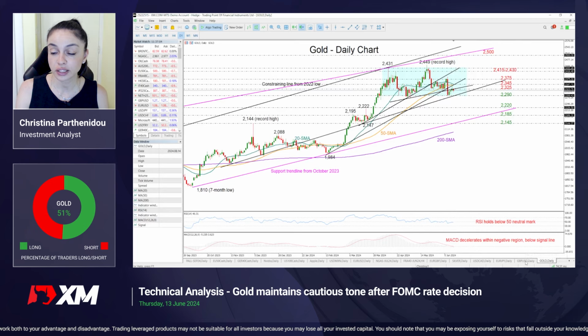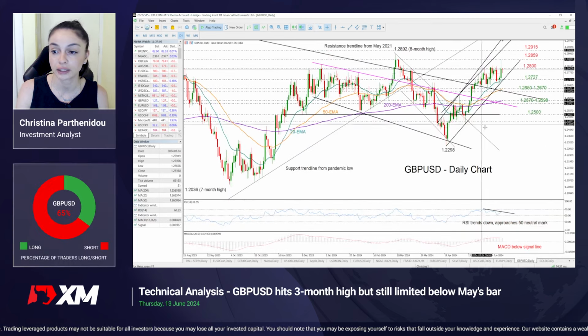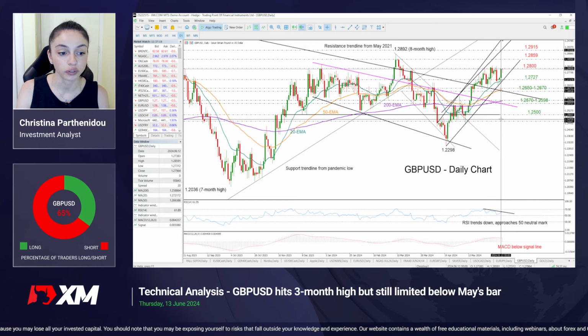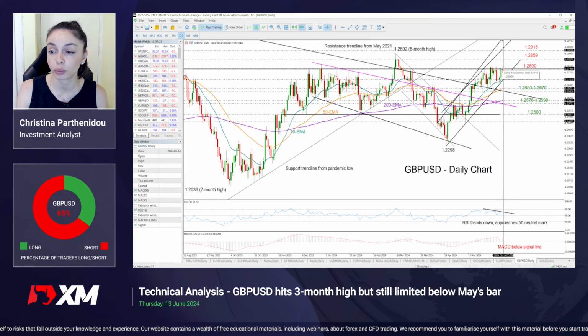So now let's look at pound dollar. Pound dollar had a nice rally following the weaker than expected US inflation data, hitting a high of 1.2859, but by the end of the day, it couldn't close above the 1.28 level. So that could be a warning signal that downside pressures are still in play.